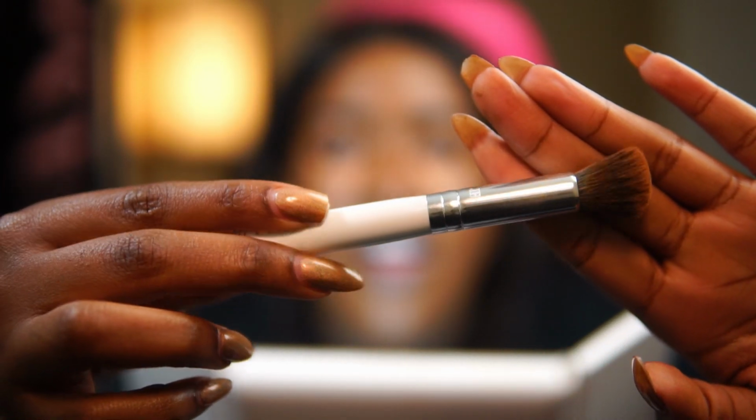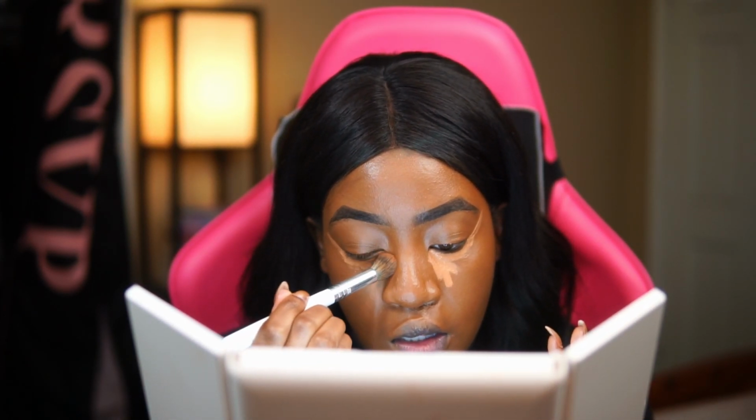We are gonna blend this out with a small, I wouldn't say a small foundation brush, but this is a smaller brush of almost the same texture as my foundation brush. It is a tiny bit fluffier. And I like using this. I don't like using something too big under my eyes because it'll get the concealer all over the place and in spots that you don't want it to be.